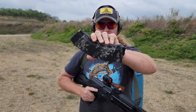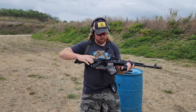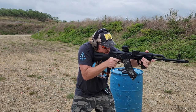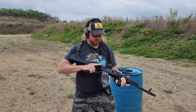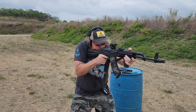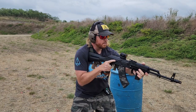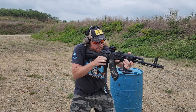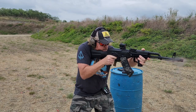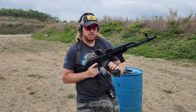Now for the Bulgarian magazine that I did have issues with in the competition. It doesn't seat as well as the Magpul, but it still locks into place. So no failures to feed there. Let's go again. Still running okay. It's in a 1.92. Getting a little faster. 1.83. Hold that one high and right. 1.59. Bulgarian magazine in this case seems to be running pretty good.